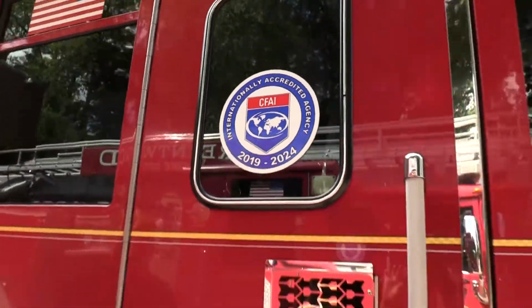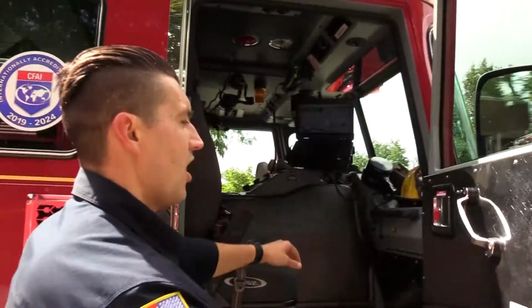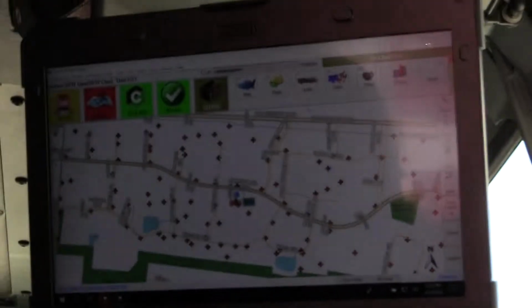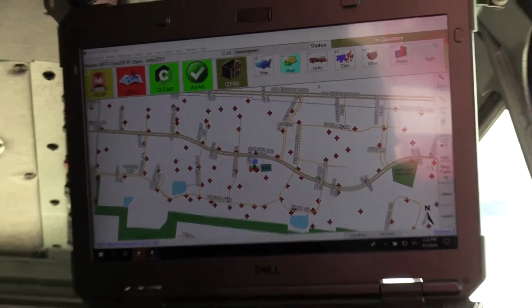In the fire service and at Brentwood Fire and Rescue, we use a lot of technology to help us out on calls. Our mobile data terminal, or MDT for short, allows us to communicate with dispatch, get notes on the patients or the calls that we're running to, and allows us to actually track ourselves and route us to your house faster.